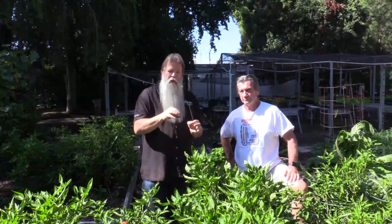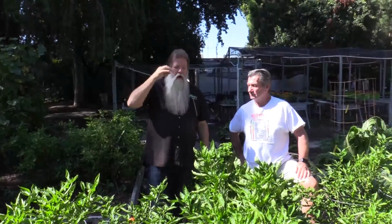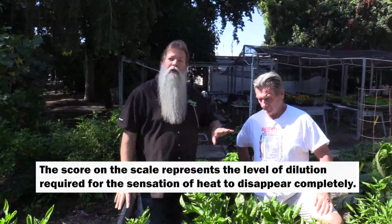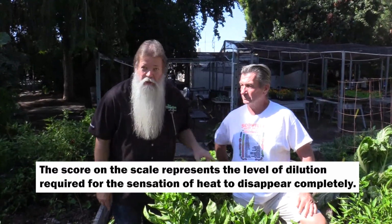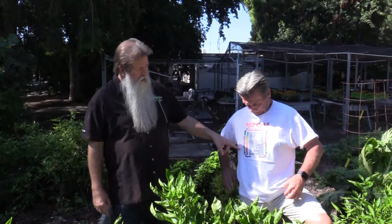Well, what he figured out is that you take sugar water and extract the heat out of these peppers with an alcohol base, and then you take human beings, human taste buds, actually taste this stuff. I think he used 5 or 6 women, and they took it drop by drop and tasted all of the heat off of these peppers. For one person, it took 2,500 drops for the heat to go away. But for another person, it took 8,000 drops. So the Scoville scale is measured on that, and it goes all the way down into the millions. It's amazing.